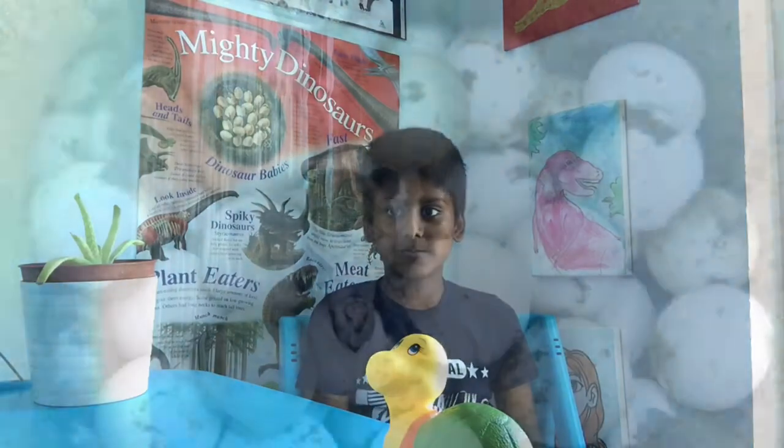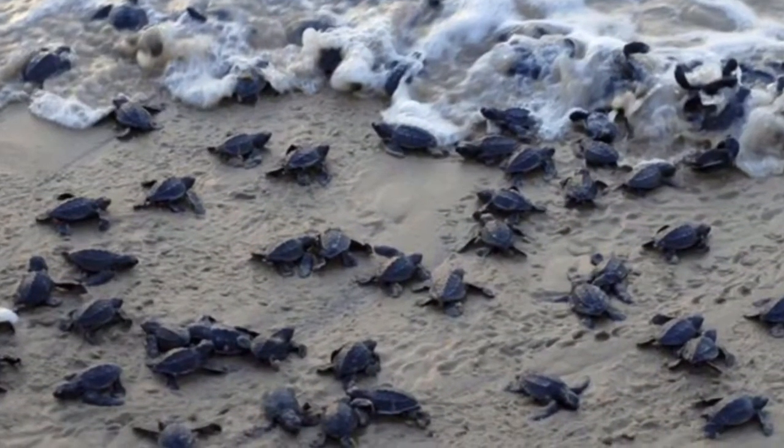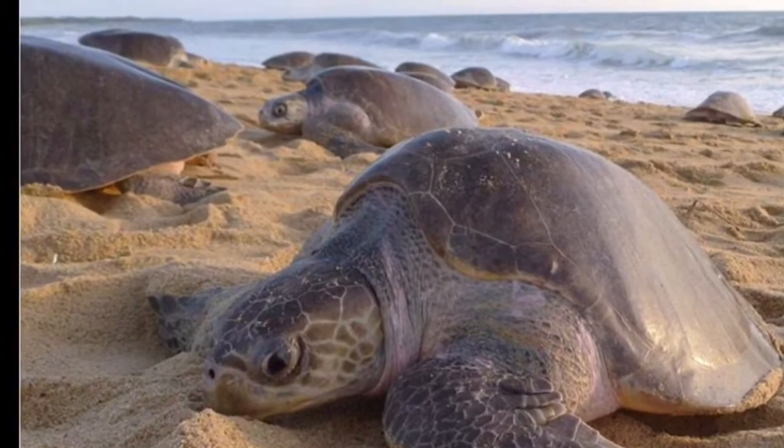Female turtles lay about 120 eggs. The incubation period is about 50 days. They migrate to the same location where they were born in order to lay eggs. Female turtles lay eggs every 2 to 3 years. Sea turtles will eat anything they see when they are hungry. But their diet consists of squid, seaweed, seagrass, sponge, and jellyfish.